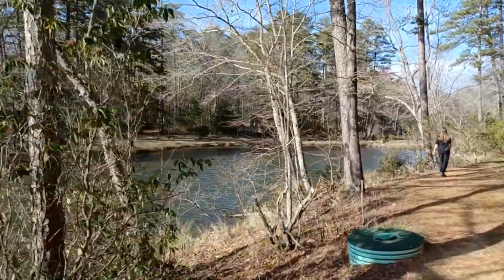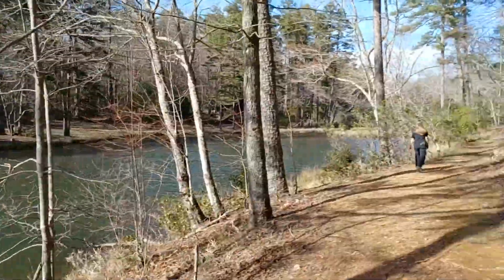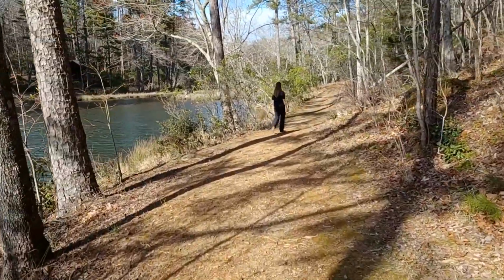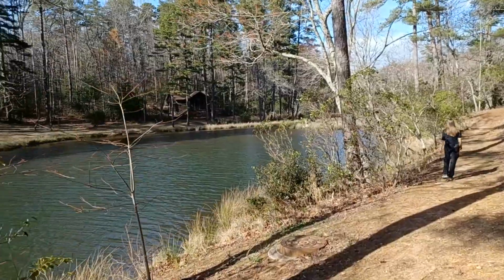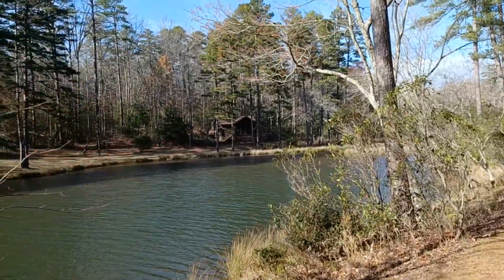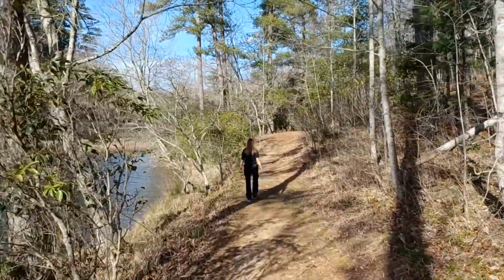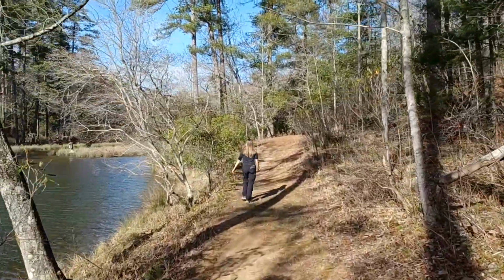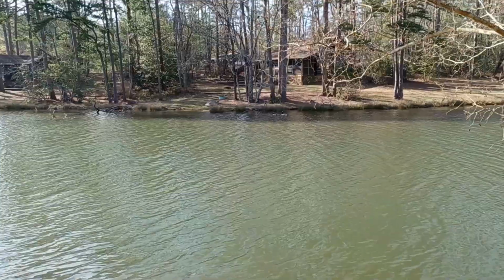It's a Monday, and there's still a lot of people here. And you can see the trail's wide enough that two people could go side by side, but it keeps switching to single stride or two person. There's a cool spot coming up. We're going to go through the swamp back in here in a couple seconds. And I like this little wood walkway they built.